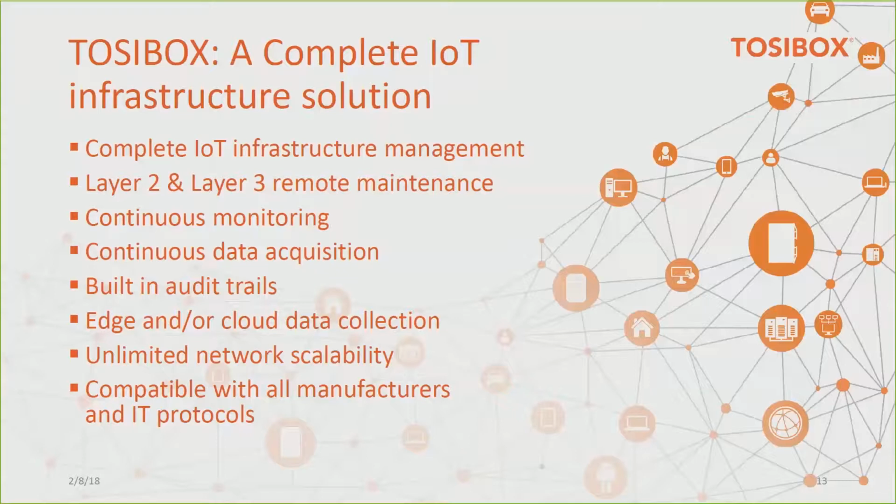And a little bit more on the infrastructure stuff. You can do layer 2 or layer 3 connections. You can stay continuously connected to your devices out in the field. There's audit trails built in, and you can really scale this up as big as you want. You can have your TOSIBOX routers talking to other TOSIBOX routers, so you could have multiple buildings in a campus and have them securely talking to each other over the internet. Or buildings across the country that are talking to the same supervisor that you want to bring in together, you can do that too.